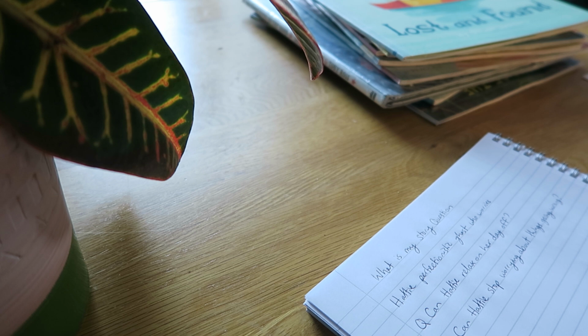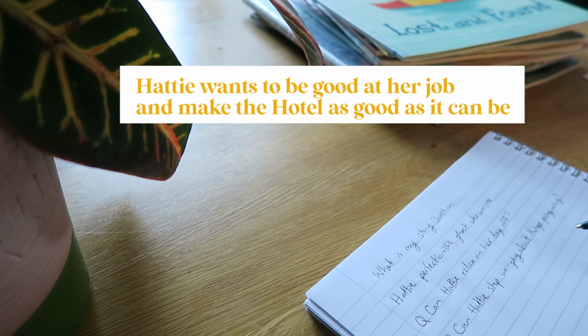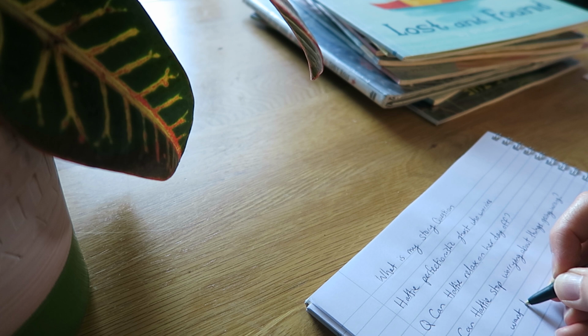Are you talking about Hattie's Haunted Hotel? I'm talking about Hattie's Haunted Hotel. It's what drives the story. What drives the story is Hattie wants to be good at her job and help make the hotel as good as it can be. Yeah. Oh, so Tom's come up with a different question. Hattie wants to be good at her job. She wants her hotel to be successful, right? Yeah. And obviously the way to do that is customer satisfaction.